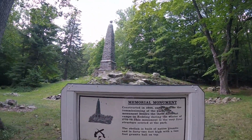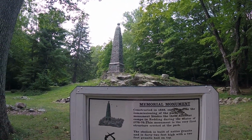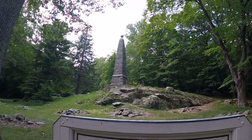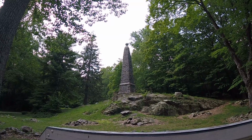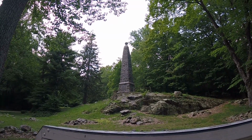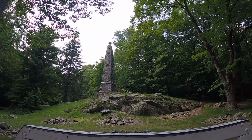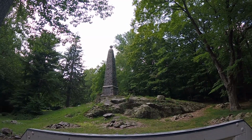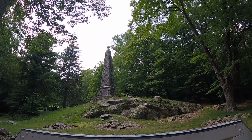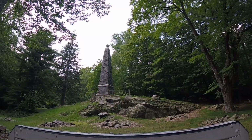And just off the entrance, when you come to this park, they have a memorial. It was constructed in 1888, 1 year after the commissioning of the park. This monument honors the 3 different camps in Reading during the winter of 1778 to 1779. This monument is the very first structure erected at the park. The obelisk is built of native granite and is 42 feet high with a 2-foot granite ball at the top.